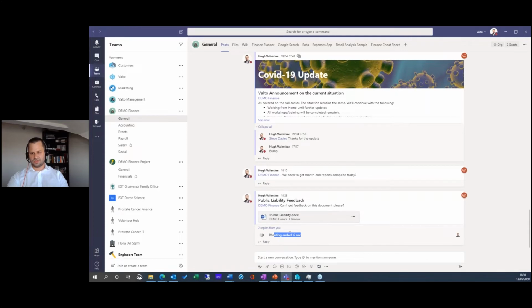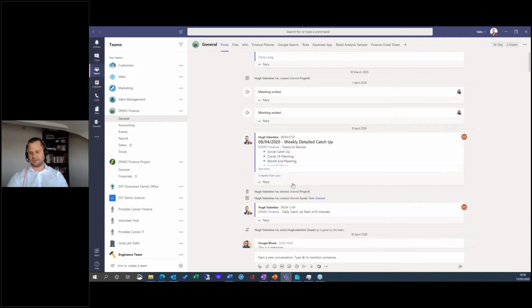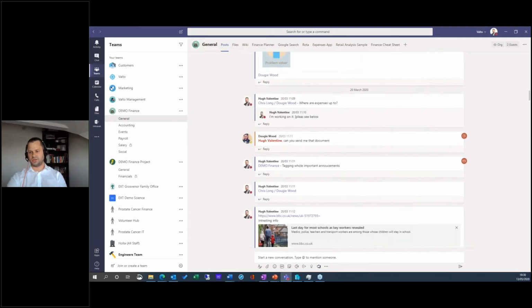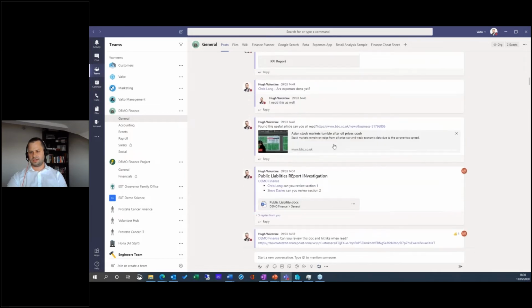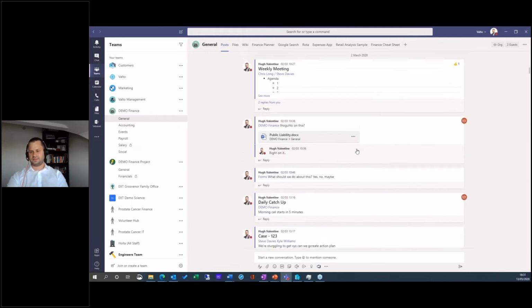I won't do the meet now functionality because I think it'll affect my audio. What I can do with the meet now though is start a video chat within this thread. I'm able then to drag everybody in. So I could drag Steve onto that conversation, and you'll see here that I've got the log of the meeting, and I'm able to go back and play that back. I can also record that meeting.